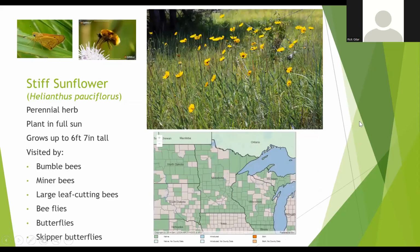Next one. Stiff sunflower. This one you need to plant in full sun, grows up to 6 feet, 7 inches tall. Most of the leaves are at the base of the plant. The plant can have from 1 to 10 flower heads, but most will only have 1 flower.